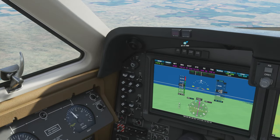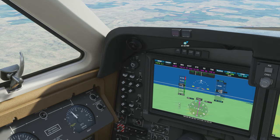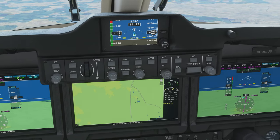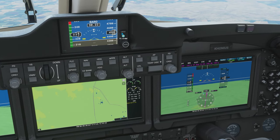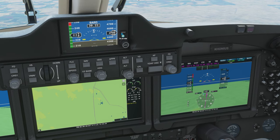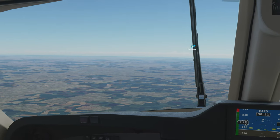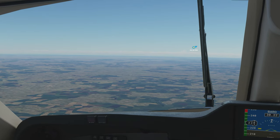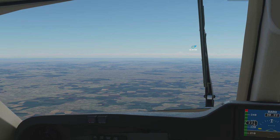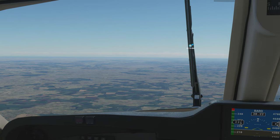Everything is so nice and crisp and clean at 4K with the right anti-aliasing settings. I'm using the TAA anti-aliasing. I found that without it, when you look off in the distance, you see a lot of artifacts. Here it just looks like you're looking at video. You don't notice any anti-aliasing artifacts at all. So it's really, really effective.